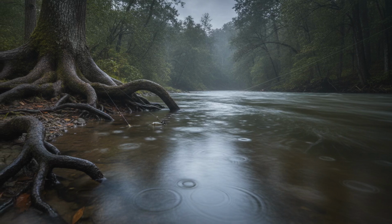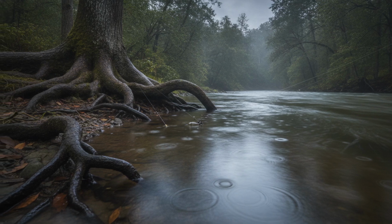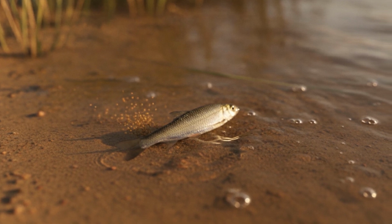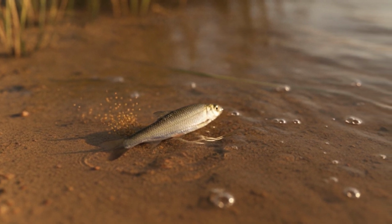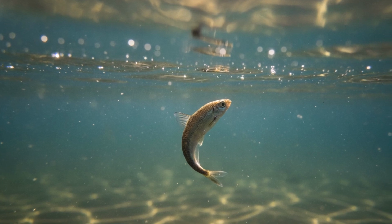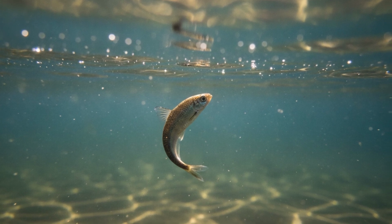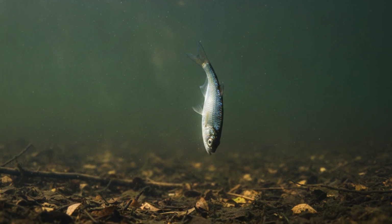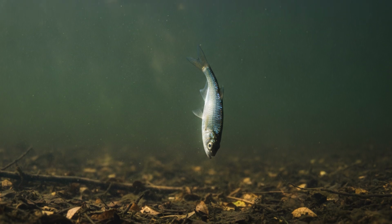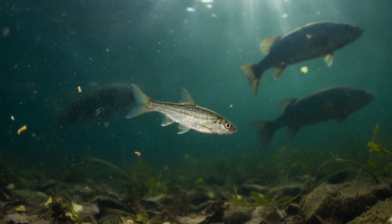To truly understand why a tangled line works, we need to look at the harsh reality of nature. Have you ever actually watched a dying minnow or shad in the shallow water? It is not a graceful sight. When a baitfish is injured, stunned, or dying, it loses its equilibrium. It floats sideways. It twitches violently, stops completely, and then spirals downward. It kicks its tail in a panic, moving in jagged, unpredictable angles.